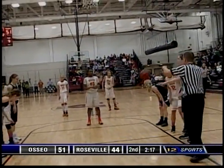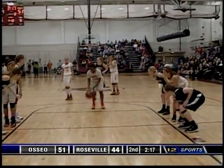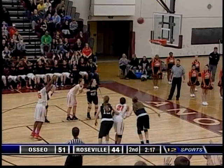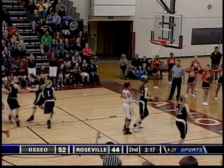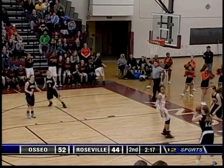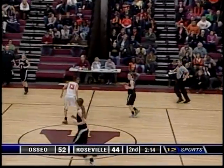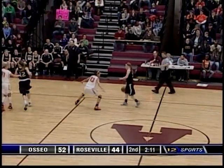Great job by Porte with the big finish. That was a huge sequence right there, and Porte able to make the three-point play. 8 points for her now, and the lead is 8, and that might be the hoop that pushes them over the edge.